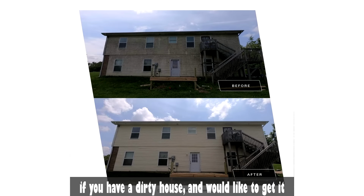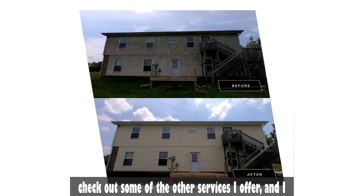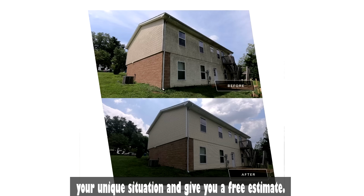Now, if you have a dirty house and would like to get it washed, please feel free to click through my page, check out some of the other services I offer, and I would be more than happy to come out and assess your unique situation and give you a free estimate.